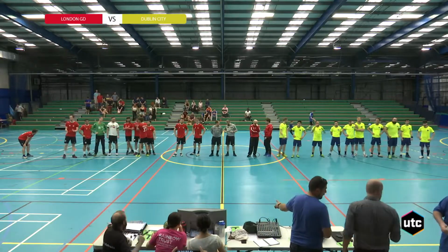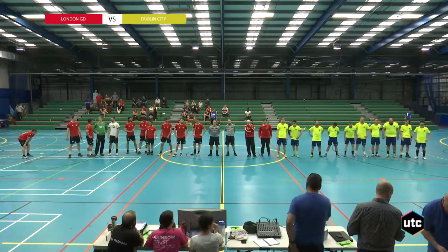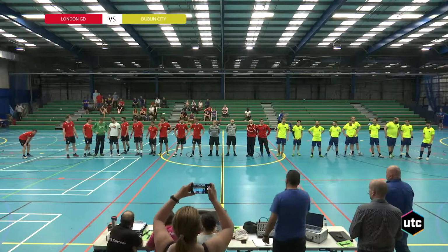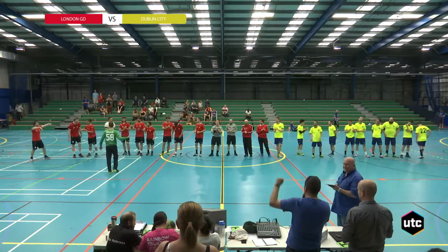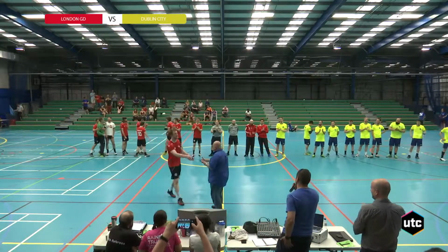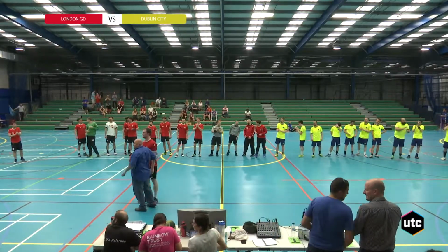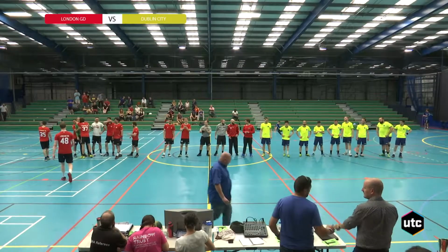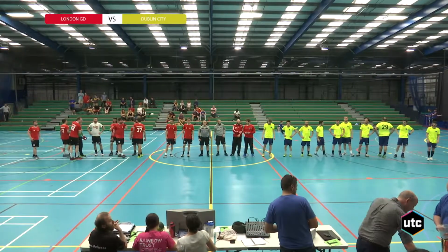And it'll be a London GD player, I believe. But which one will it be? From London GD, number 48. There's number 48. Patrick Gunther receives it. And it was the goalkeeper, Clement Baudot, sorry. Clement Baudot, number 58, who stepped out expecting to receive the award. And to be fair, he did have a wonderful game. And he is being given the award by his teammate Patrick Gunther.